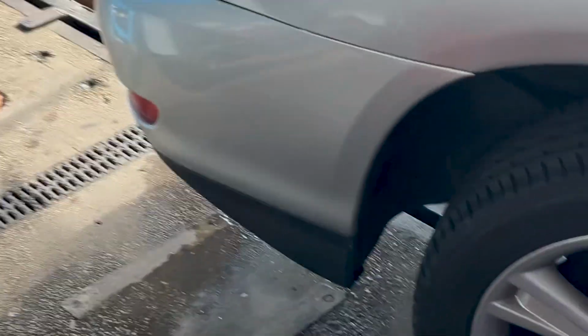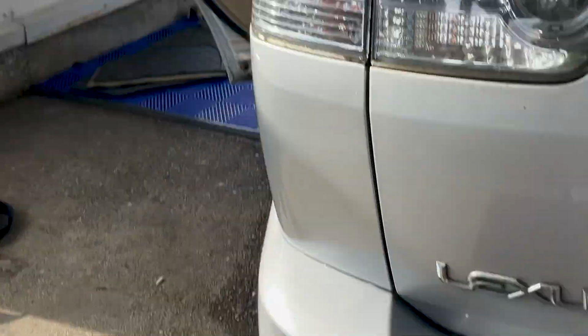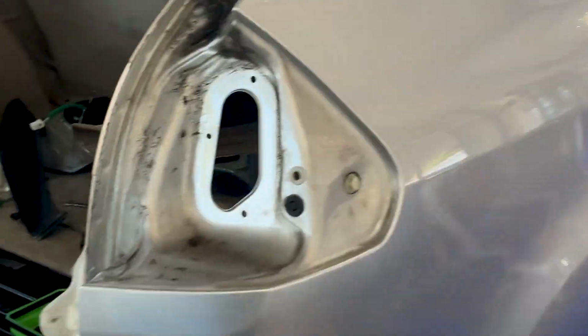All we got to do now is take that rear bumper off, and then we get these roof rails off, and then yeah, that's all. And then with the tailgate rubber. So yeah, just giving you a quick update video. That's all. Just a quick update on your vehicle.